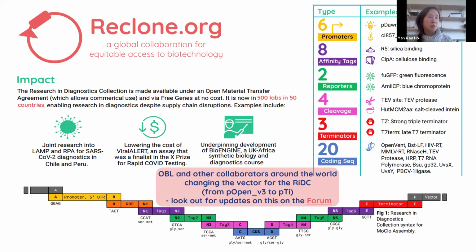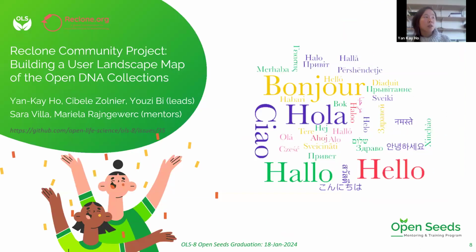But yeah, so those are updates about the different collections that we have. I'm going to pass this now on to Cibele, who has been working on a different project for Reclone that links with the Free Genes Bionet that I briefly mentioned earlier. So I'm just going to pass this over now to Cibele.